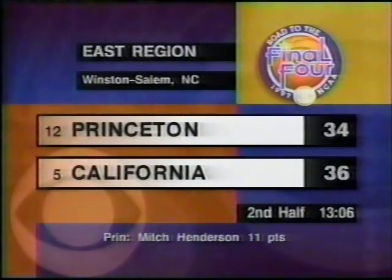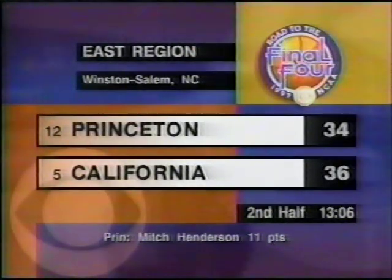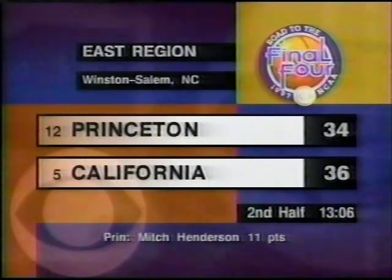All right, little bonus coverage there. California leading Princeton 36-34. Princeton with a big bucket there, Clark Kellogg, and it's an interesting game.